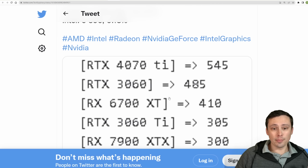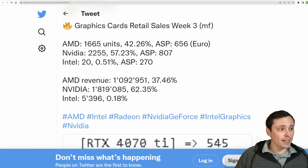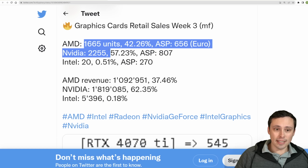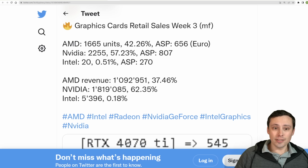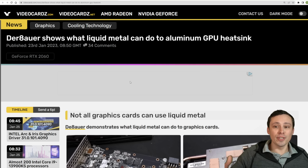Now, some of this is probably influenced by pricing, what's available, this particular market, how many units they have available, and at what prices. But if you look at the average results that Tech Epiphany is giving us here, AMD sold 1,665 units at an average sale price of 656 euros, and Nvidia sold 2,255 units this week at an average sale price of 807, with the overall share being 57% versus 42% basically. Intel had only 20 units sold, at 0.5% of the sales, with an average sale price of 270. So very interesting. But again, keep in mind, this is not worldwide. This is not even all of Germany. This is one retailer's results. So it's interesting, but don't overgeneralize here.